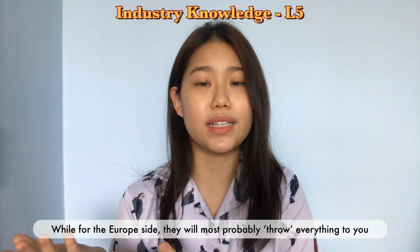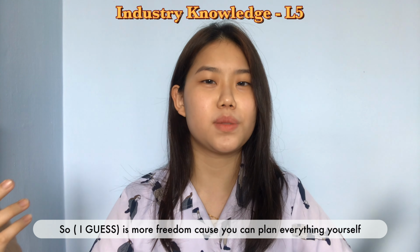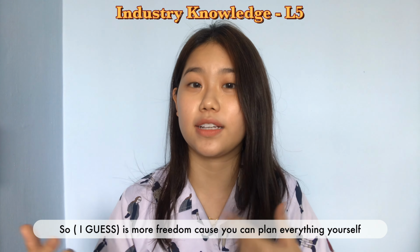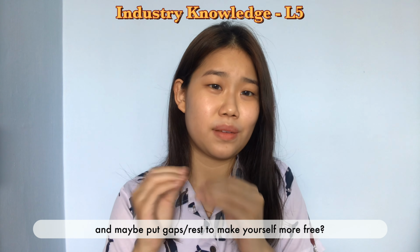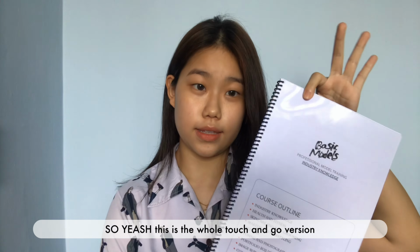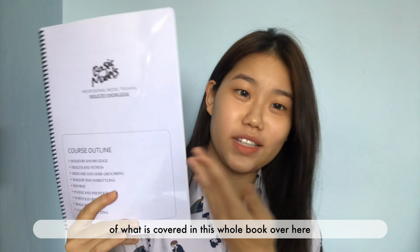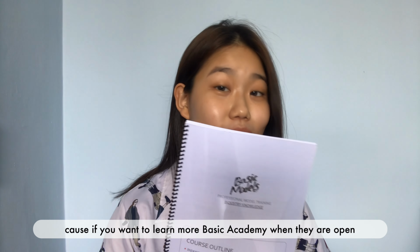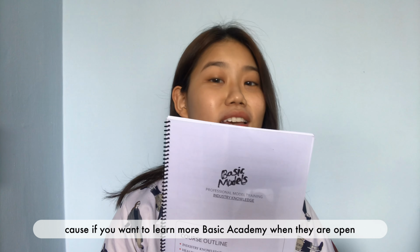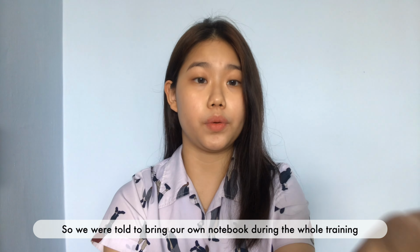While for the Europe side, they will most probably throw you everything and tell you to plan yourself. Which means it's more freedom, because you can plan it yourself and put gaps or anything to make yourself more free. So yes, this is the whole touch and go version of what is covered in this whole book. If you want to learn more, you should sign up for the Basic Academy when it's open, and bring your own notebooks during the whole training.